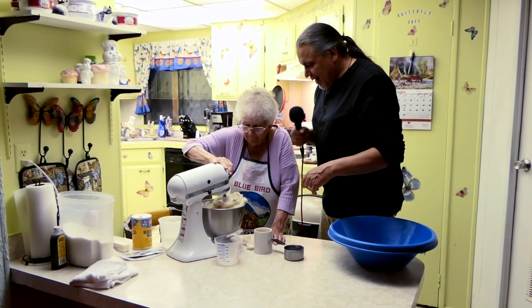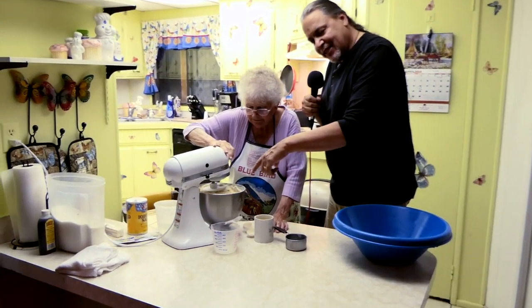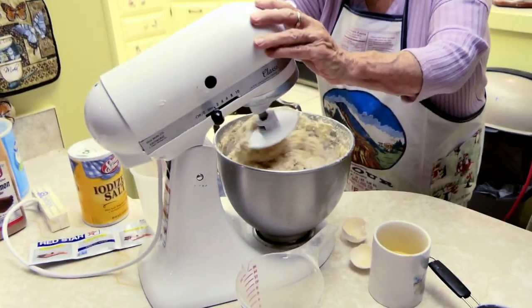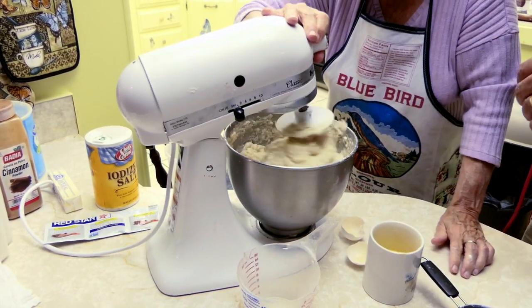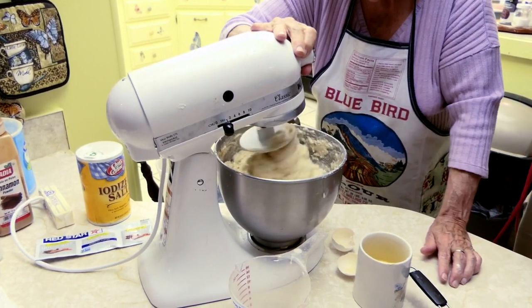Now, let's go ahead and see this again. You kind of work it. You're moving the KitchenAid mixer up and down, putting a little bit more water in there. You know what? It looks a little bit like fried bread dough. Yeah, it does. And it's splashing.